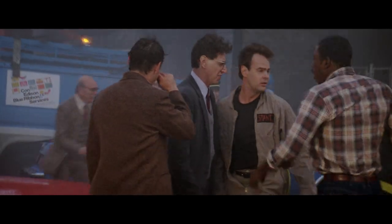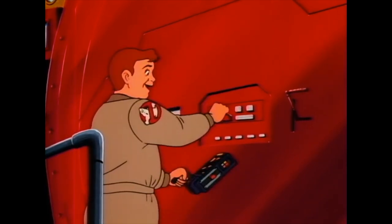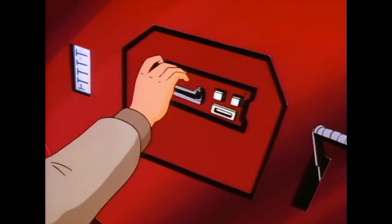Containment system. Storage facility. It wouldn't get the name Containment Unit until The Real Ghostbusters in 1986. "Welcome to our 220 volt 10 megawatt Ecto Containment Unit."